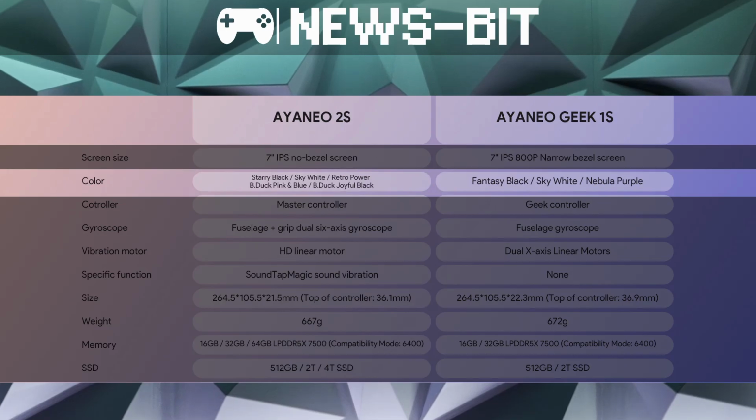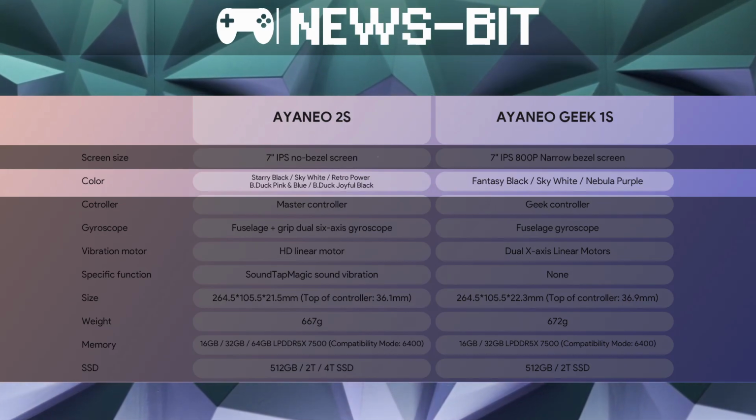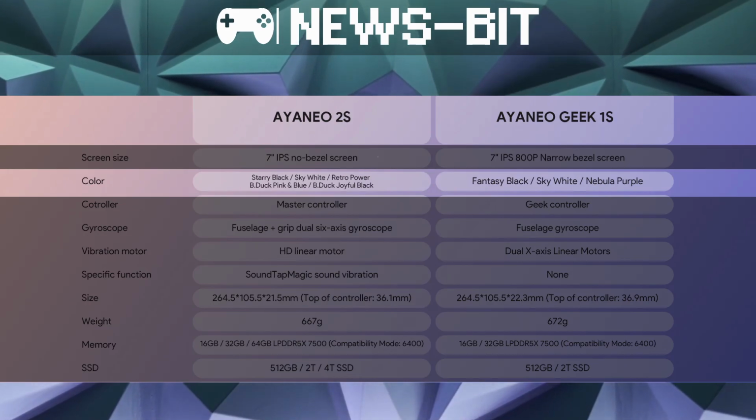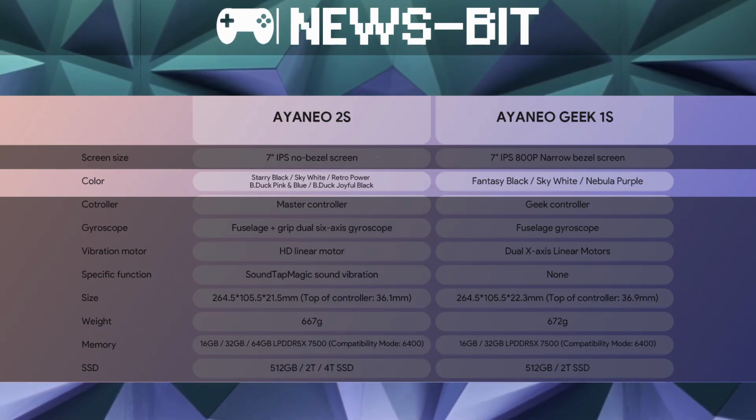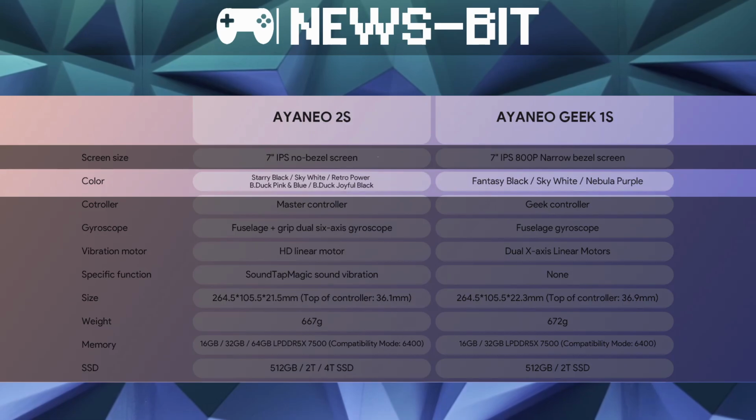For color options, we have 5 different options for the Neo 2S and 3 for the Geek 1S. For the Neo 2S, we have Starry Black, Sky White, Retro Power, and B-Duck Pink and Blue, and B-Duck Joyful Black. And for the Geek 1S, we have Fantasy Black, Sky White, and Nebula Purple.